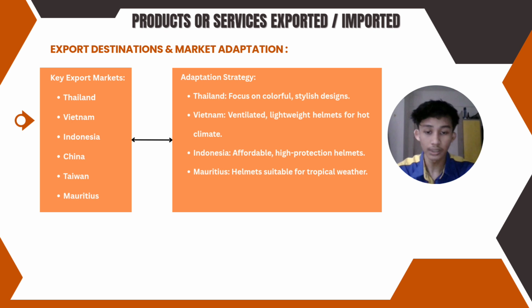So the double side is a strong example of how a Malaysian company can succeed globally through product quality, smart branding, government support, and the adaptability to market needs.